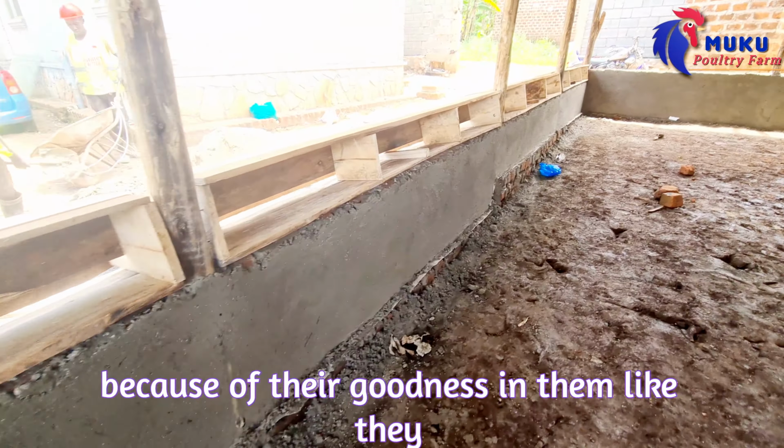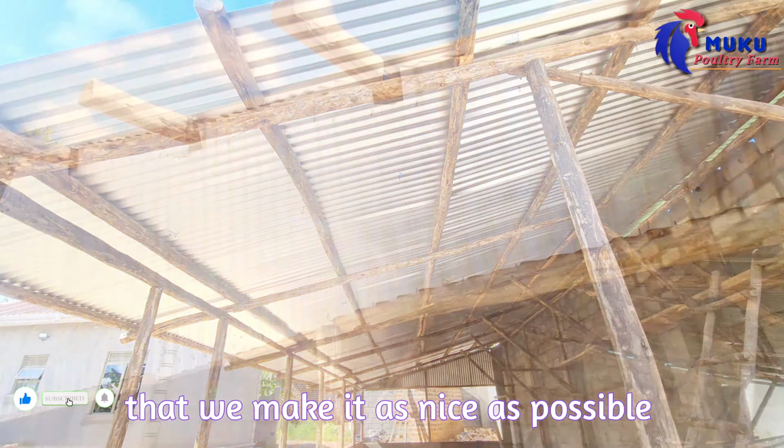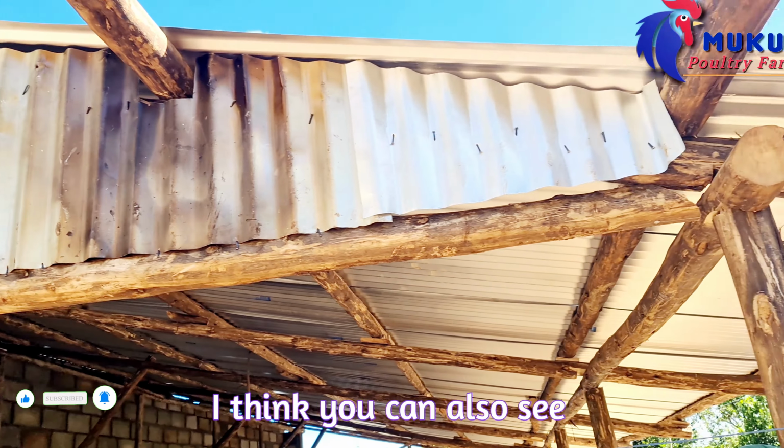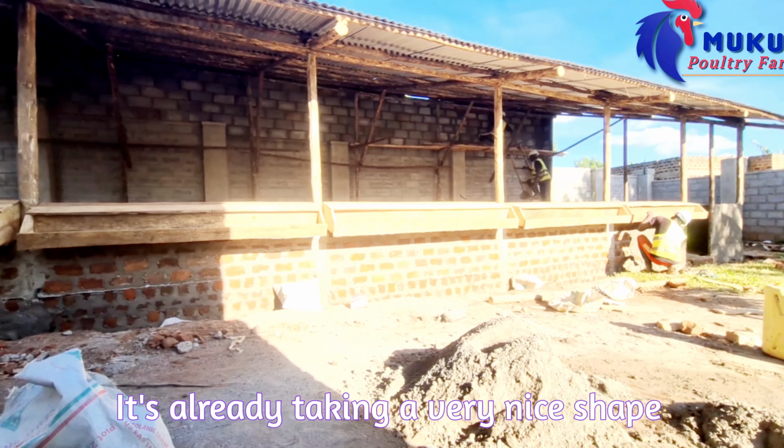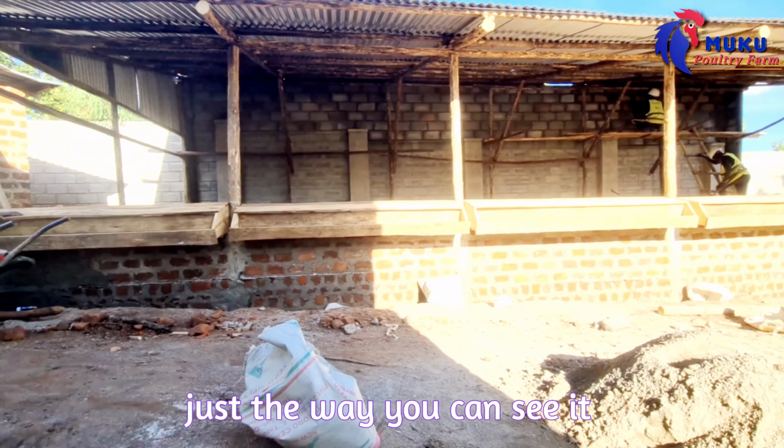They are always neat. They give a structure a very nice shape, and of course, there are a lot of things I've been saying about these laying boxes. Their goodness, you cannot just finish listing. So from plastering inside, we also had to come outside and do the same, so that we make it as nice as possible. I think you can also see that this structure is already a nice one. It's already taking a very nice shape, just the way you can see it.